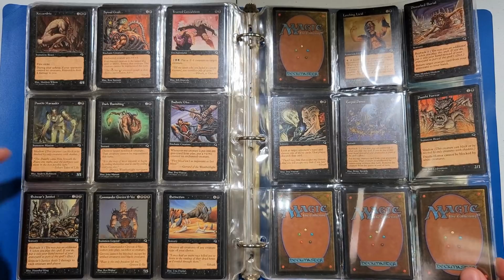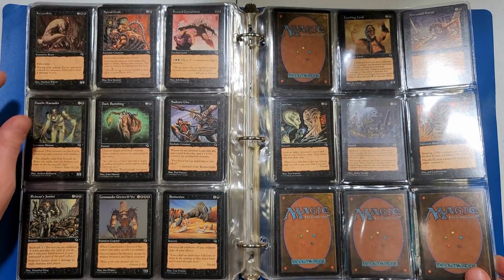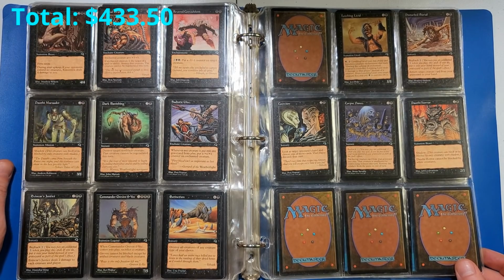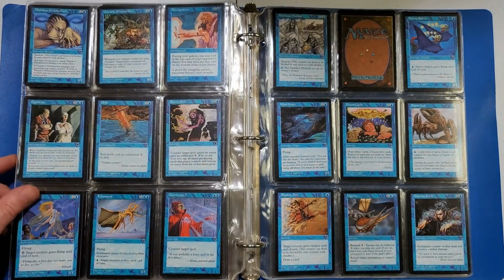But neat to see these ones. A whole bunch of Shadow in here, Dark Banishing. That was another card I think that was featured on the art also. Kezzerdrix, that might be a rare as well. Okay, Tempest Blue.